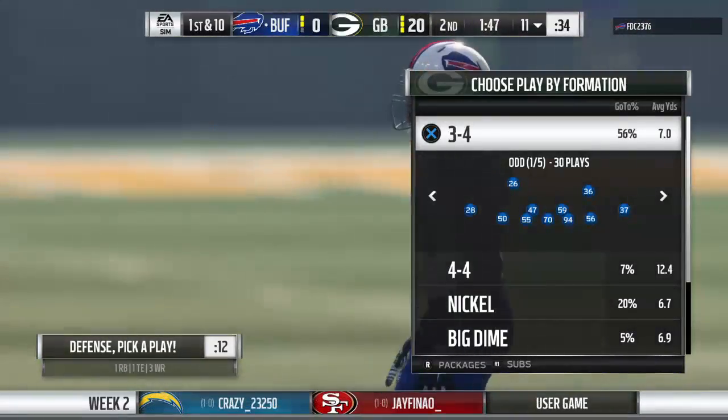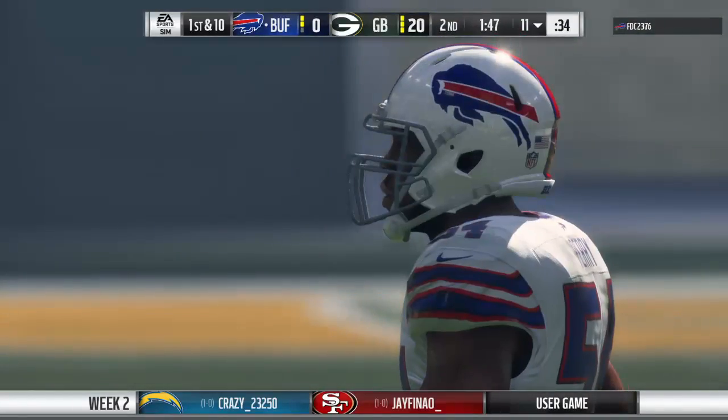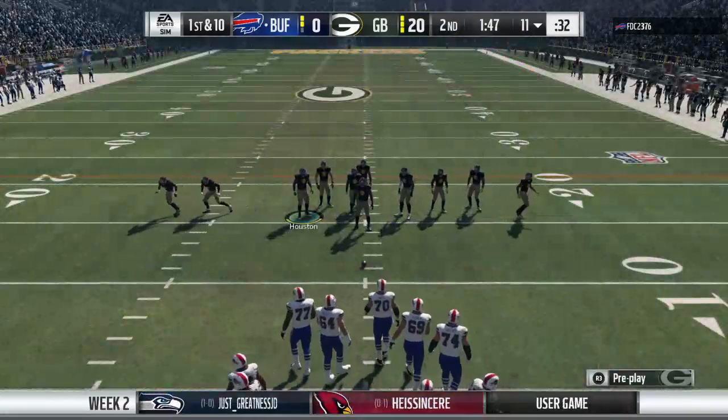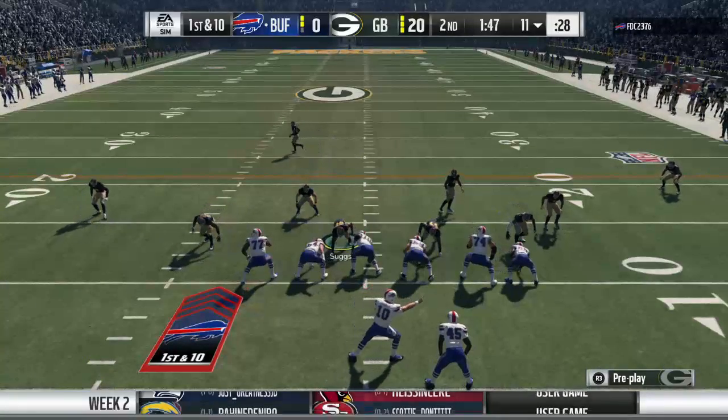Around the NFL, we've got a second quarter score. Patriots continuing to roll, opening their lead up even further. Remember to keep an eye on the ticker, of course, at the bottom of your screen for updates on that game and others around the NFL.